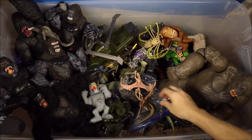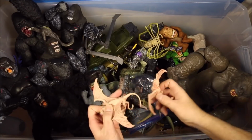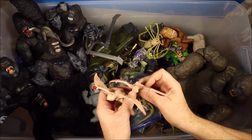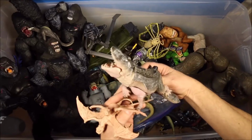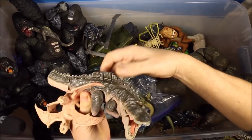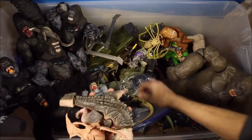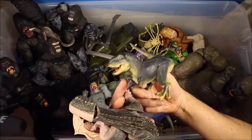And then we had some vintage King Kong Skull Island toys. These are from the movie that came out in, I believe, the 1990s. This is like an alligator type creature that actually falls apart when Kong hits it. And then it came with this cool T-Rex too.